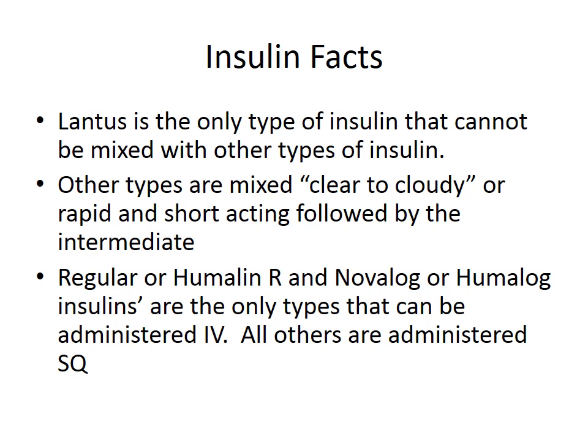Insulin facts. Lantus is the only type of insulin that cannot be mixed with other types of insulin. Other types of insulins are mixed clear to cloudy, or rapid and short-acting followed by the intermediate. Regular or Humulin R and Novolog or Humalog insulins are the only types that can be administered IV. All others are administered subcutaneously.